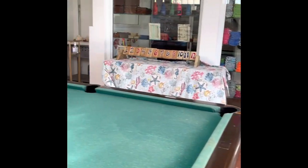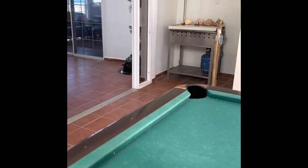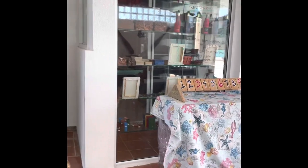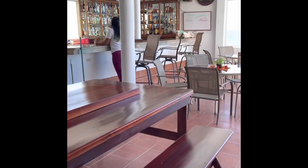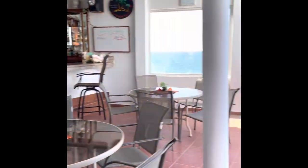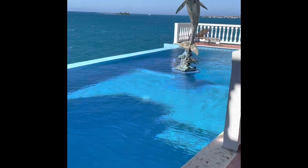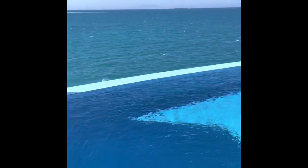Inside the main floor, you're going to find a pool table, area to relax, have a drink. Inside the office, there's a gift shop. Then we have the bar area, and also where we normally have breakfast and lunch. You can see the folks hard at work. Also the swimming pool that I mentioned earlier, a nice infinity pool going out towards the Caribbean.